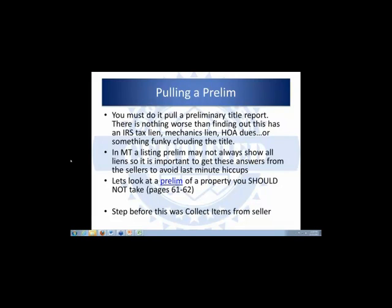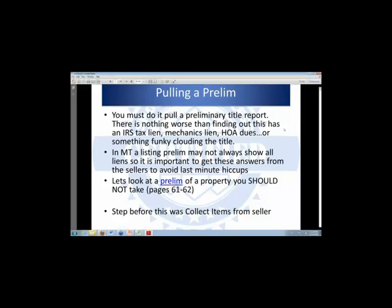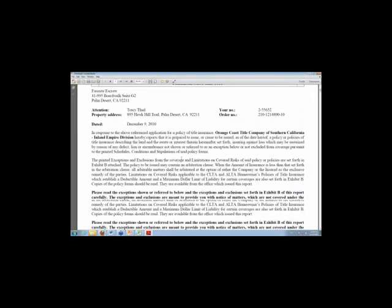Yeah, for sure. In Montana, a listing prelim may not always show all liens, so it's important to get these answers from the sellers to avoid any last-minute hiccups. Look at the prelim. If not everything's on the prelim, sometimes there's an IRS lien that's coming or pending, and that's what we'll do. So let's look at the prelim of a property you should not take. This is a prelim. You should not take this.